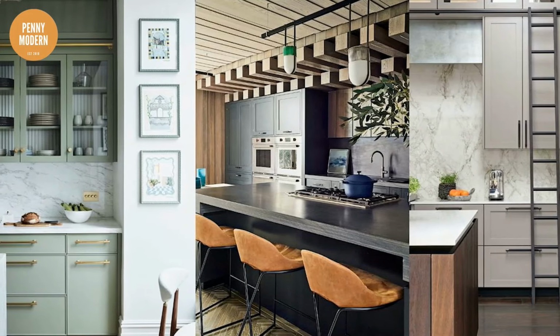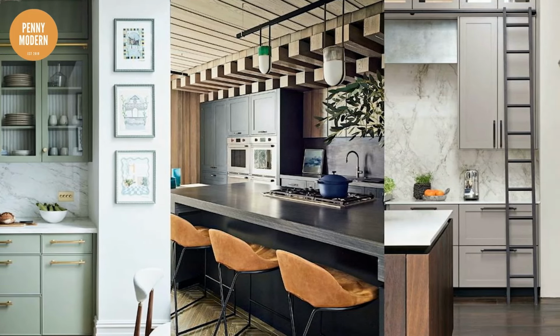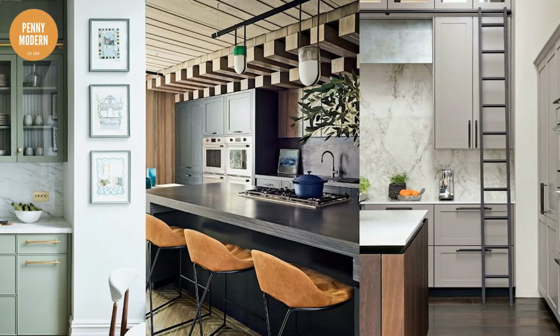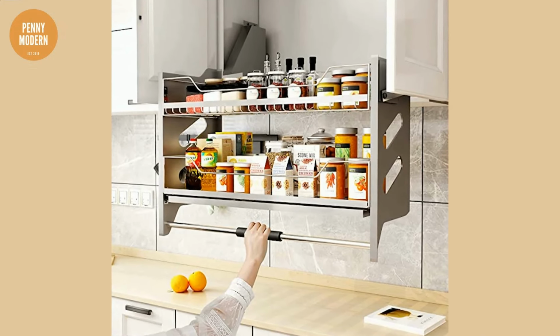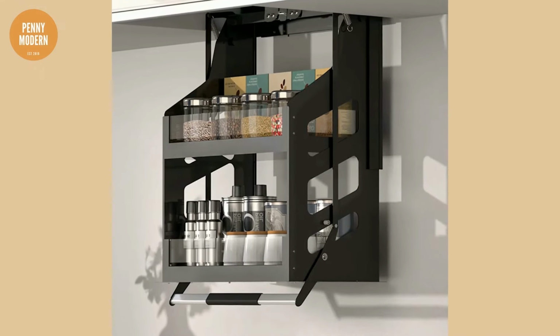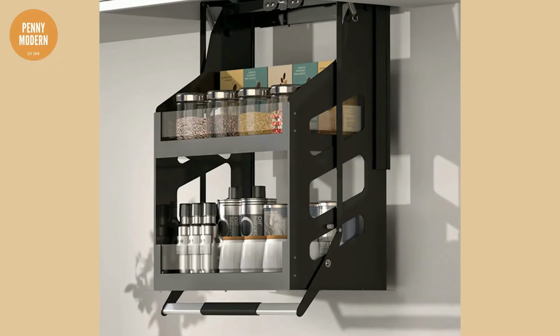Let's also talk about utilizing vertical space. Extending cabinets all the way up to the ceiling is a great way to maximize storage without eating up floor space. And for those higher cabinets that are super hard to reach, consider installing pull-down shelves. These are perfect for storing items that you don't use every day, maybe display trays or cake plates, and they bring everything down to your level right when you need it.